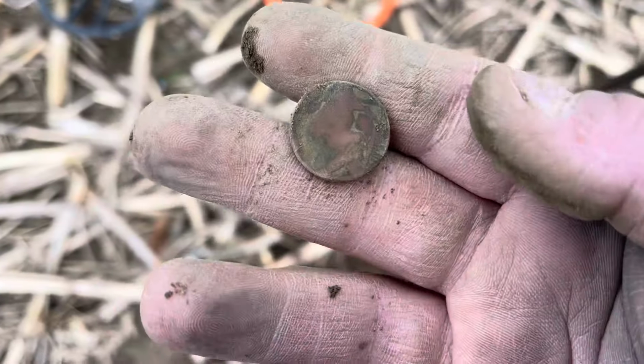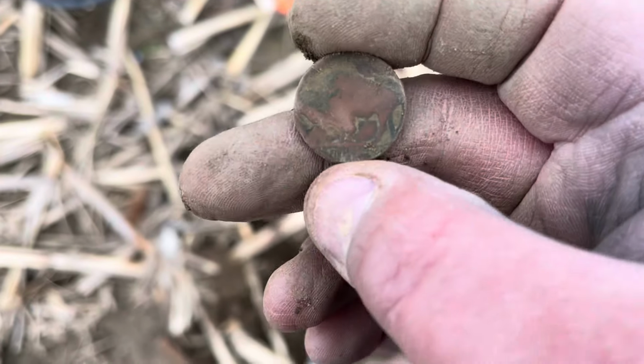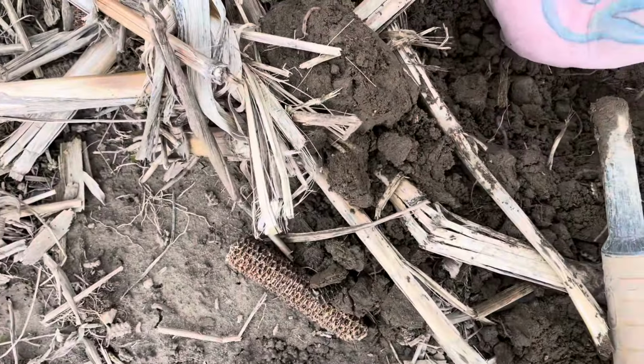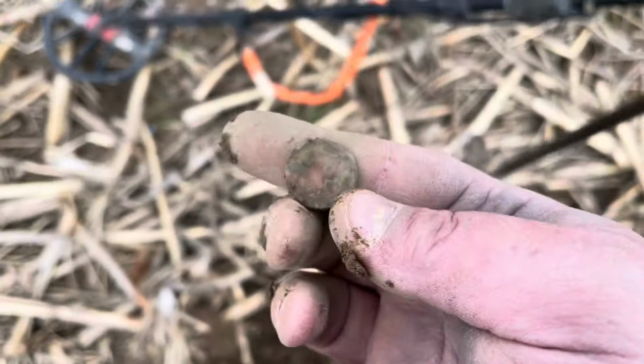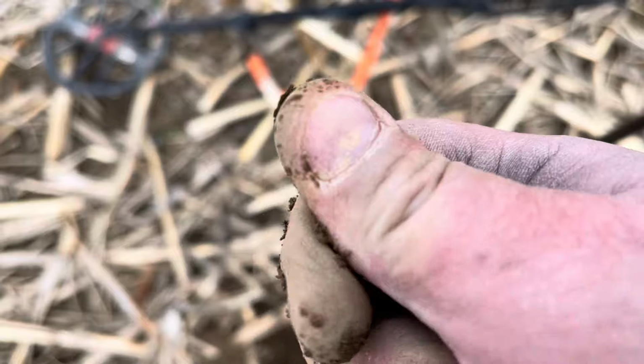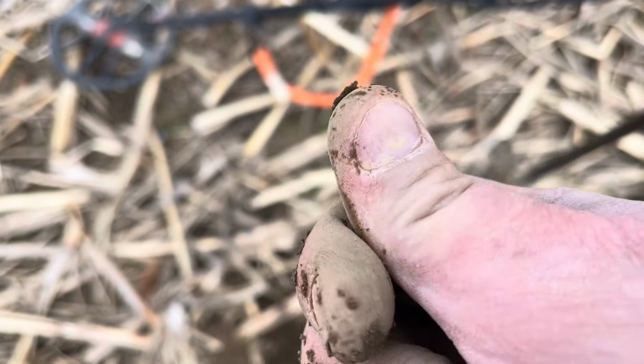Been a long while since I dug a buff. Oh, it's going forever. Yeah. Finally it got something. I'll take it.